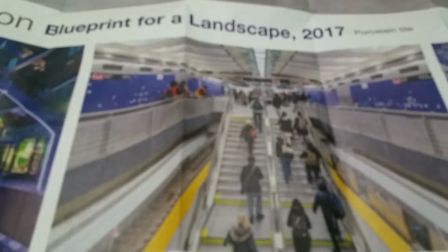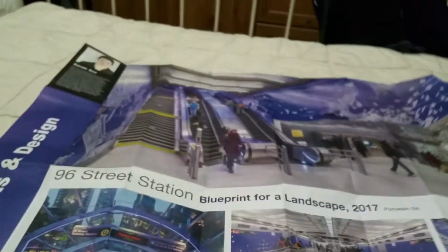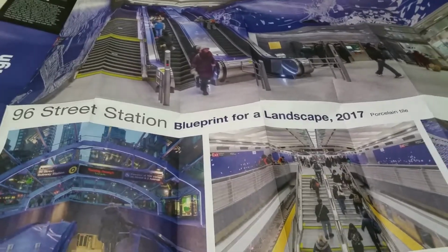And then Sarah Sees actually has a nice artwork at this station. So yeah. So this is Sarah Sees' artwork that she's done at the 96th Street station.